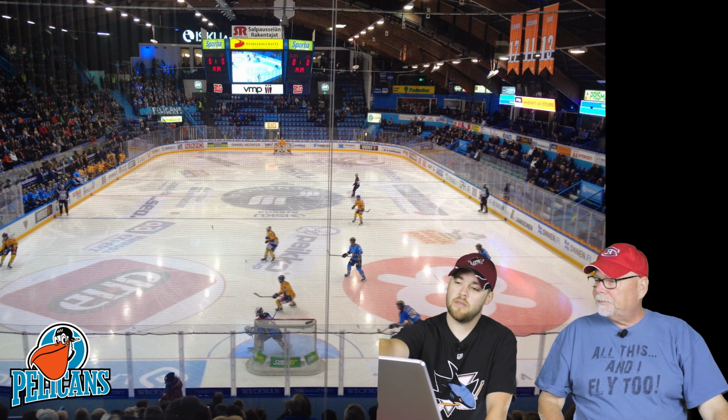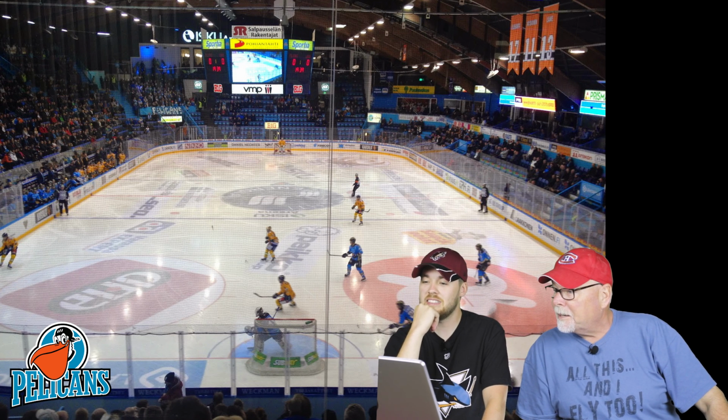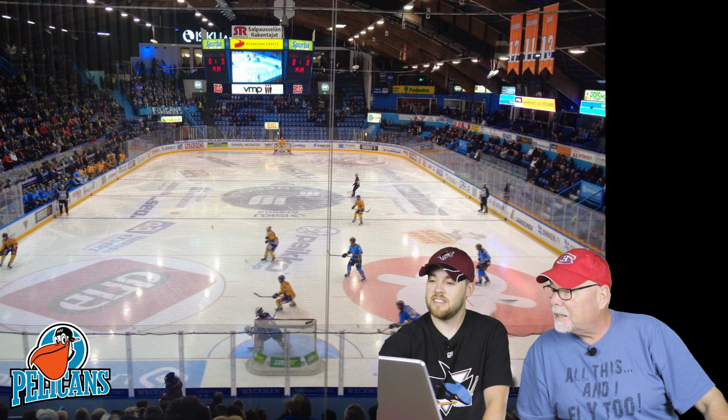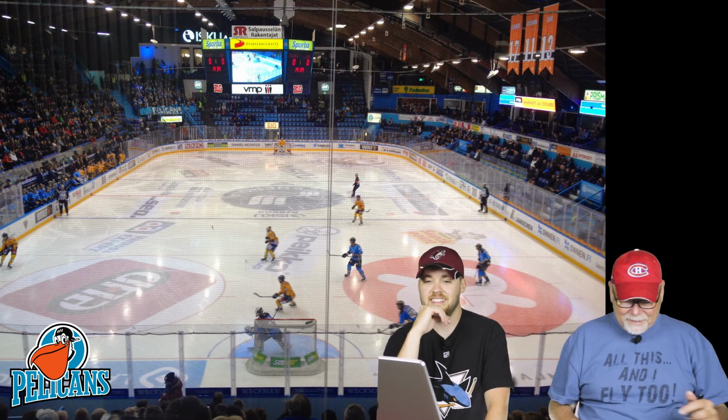You noticed what's hanging up here in the rafters? That looks a little bit like Montreal Canadiens colors. Does it ever? Can we get that zoomed in a bit? It looks like Line A and something else. But yeah. I don't know. Well done. Next. All right.